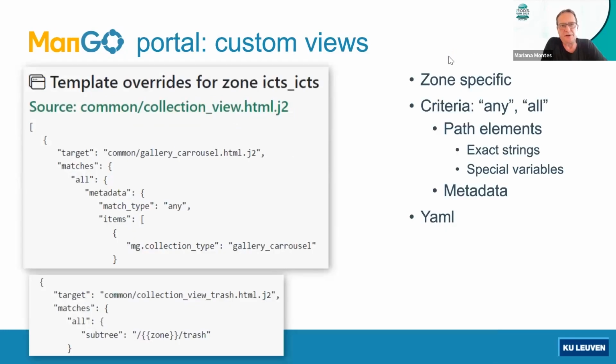I talked already about custom views, so template views and overrides for them. This is done here in our case per zone, and it's basically configuration based. It's a configuration specified in YAML files, and it's basically a set of criteria for which you can say, okay, we want to see for path elements what is in there, and also for special metadata values. And based on that, select an alternative template than the one that is normally used for the system. An example of this is a gallery. So if you designate a certain collection with a certain metadata type, MG collection type, then there will be a gallery carousel rendered instead of the default view.